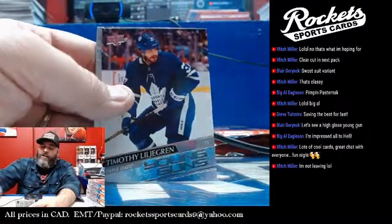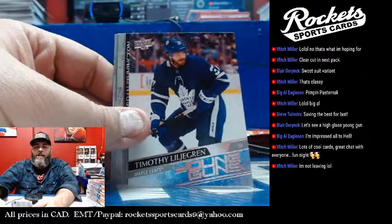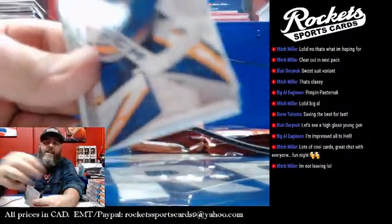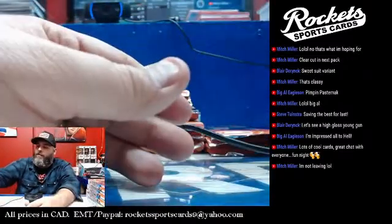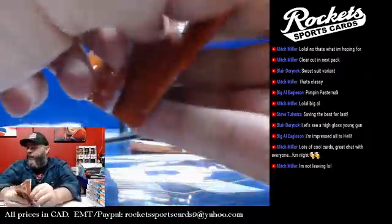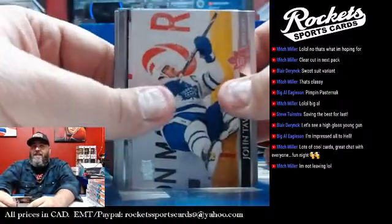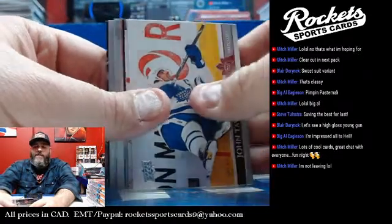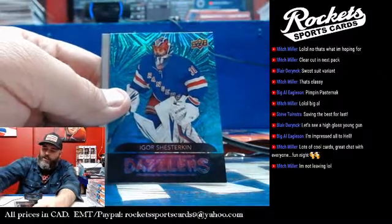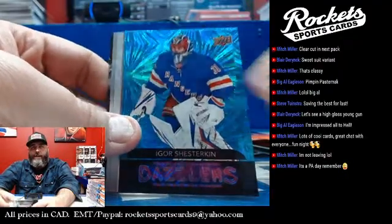Boom. First one. So Timothy Liljegren, that's the guy that everybody's looking for, the Leafs defenseman. Regular Young Gun. Pretty crazy on the exclusives. Only one exclusive so far. Exclusives in years past, I've seen them fall as many as one per box. That's going back a few years. I've also seen them fall as many as every other box, kind of like the canvas. We do have our Dazzler coming up. Igor Shesterkin. That's a very good one. Yeah. I love how the blue contrasts there. That's really cool looking.